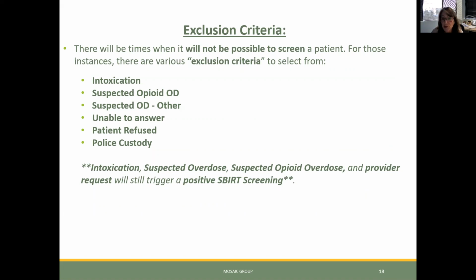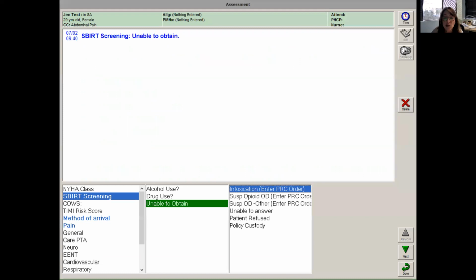Very rarely does a patient refuse, as we're not going to ask the patient if they want to be screened, but if the patient flat out refuses, then we can say that, or if the patient is in police custody. So you will have exclusion criteria, as you can see here. When you click that expert screening, as we saw before, you will also see the unable to obtain pop up.